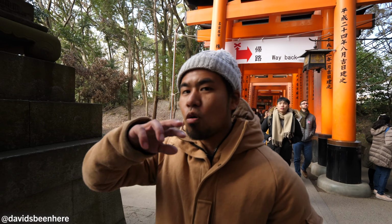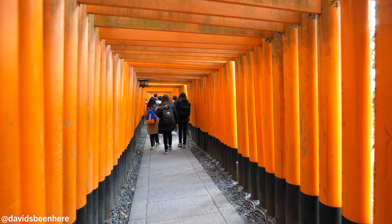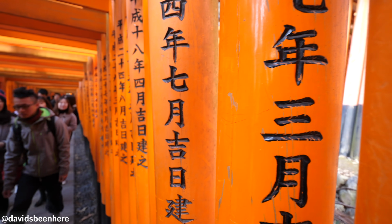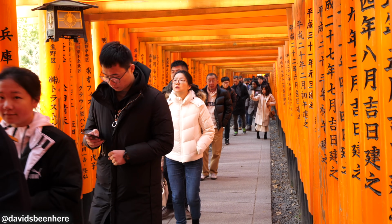So we're going to walk the smallest gates from now on, and this is the cheapest one. The price of the gates changes depending on size. So this is the smallest, which is the cheapest, about 2,000 US dollars. And what about the other ones? About $10,000. Wow. Dude, this is amazing.